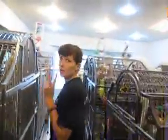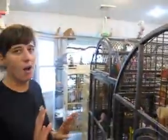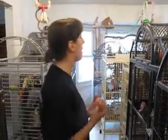So we have two major rooms with the birds in them. This is one of them. And the way we set up the cages is we base it on how much the birds like each other. So a lot of the birds are more bonded, or they might not like other birds. So we set up the cages so that they're next to birds that they like and not birds that would stress them out.